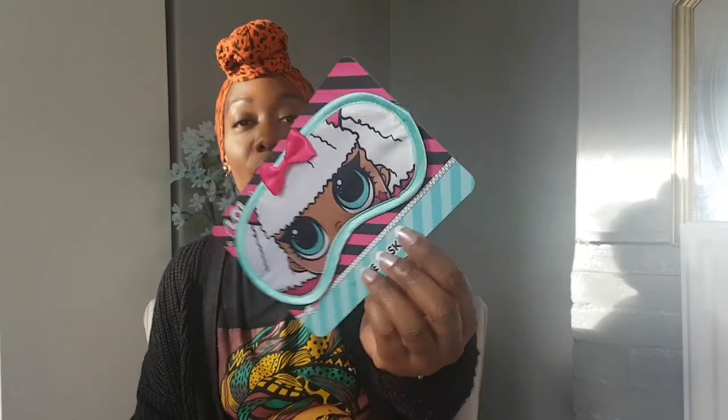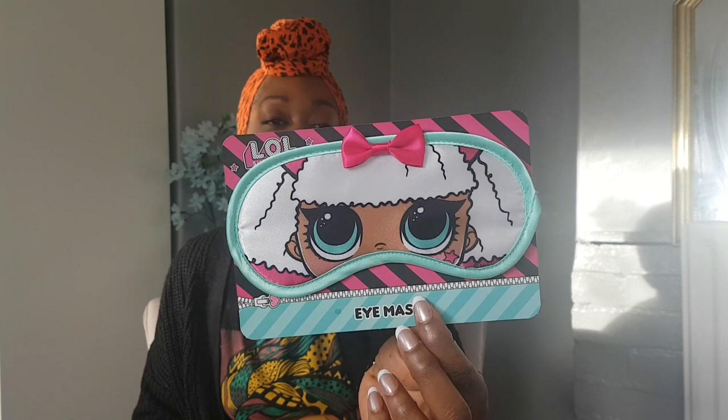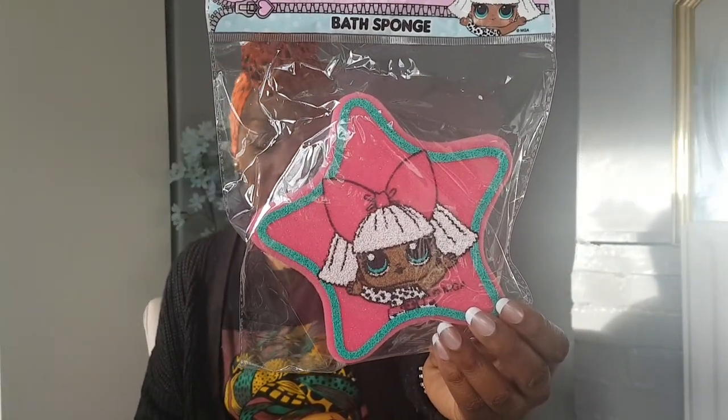This I thought was so cute. This is an eye mask. How cute is this? That she can have a proper little pamper sesh with mummy. I cannot wait. And then I got her the bath sponge as well. So lovely. Going to do a nice little bundle, a little basket for her with all of those goodies in.